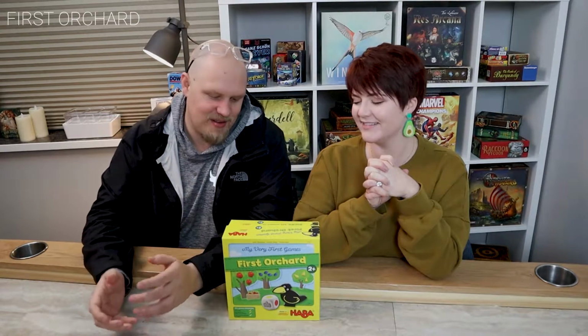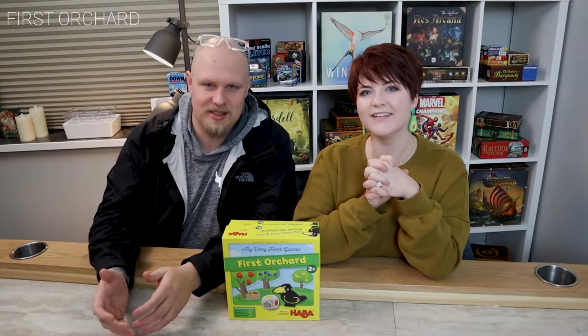It's a cooperative game to try and protect your orchard from the naughty crow who comes and steals the fruit. But it's fun. The kids love it because of the crow, and he slowly moves forward on this track. So in First Orchard, it's a cooperative game where we're all playing together.